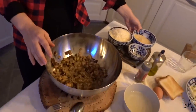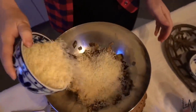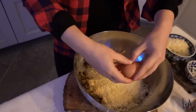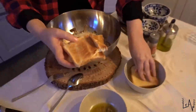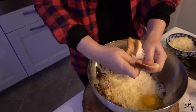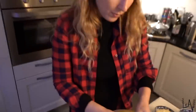Okay. Now that our eggplants are ready, we can add the other ingredients, which are breadcrumbs, grated Parmesan, one egg, and then I have some stale bread here. You can soak it in water or in milk. I will use some water, just like this. You squeeze and you add it. Some fresh basil. If you like, you can add also parsley, pepper.